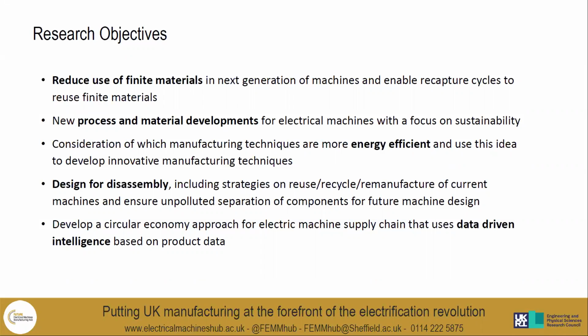A huge area for the research is going to be around design for disassembly. So, strategies on how we reuse, recycle and remanufacture the current machines. When we are disassembling those machines, obviously we want to be able to take the materials out and separate components from each other. So how do we do that in the least polluting way possible? A lot of that will be around the design of the future machine. It's not just strategies for how we disassemble current machines, but how do you put intelligence into your design in the first place, so that it makes things a lot simpler in the future as well.